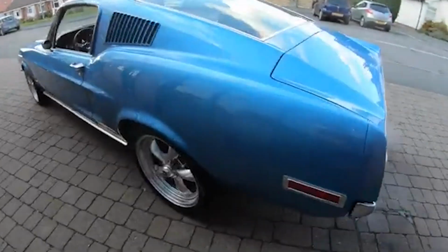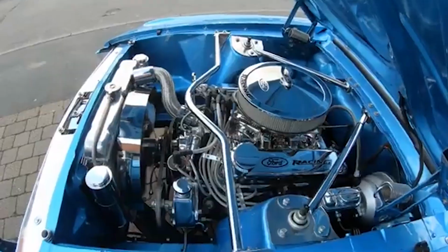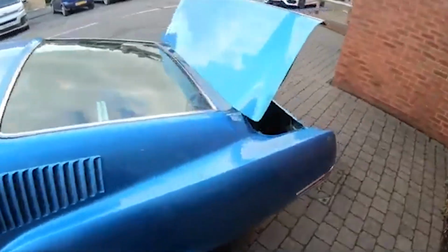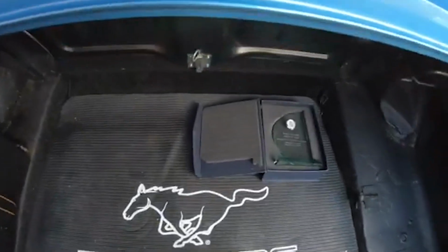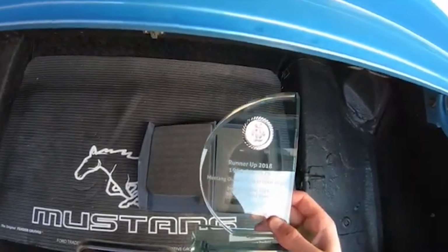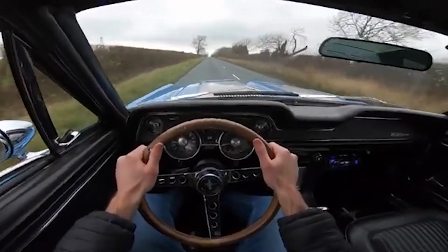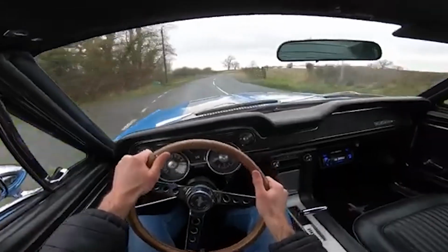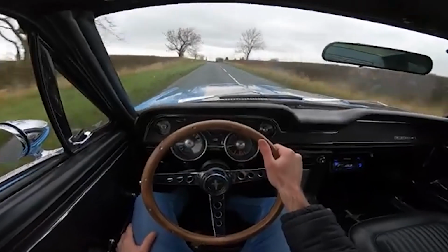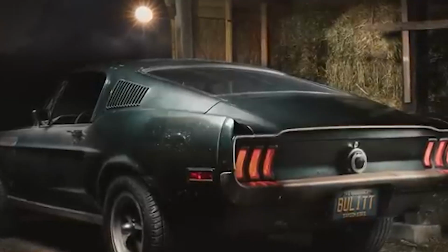When it resurfaced decades later in Mexico, skeptics questioned if it was really the Bullitt car. What proved it? Subtle details, reinforcement welds, unique modifications, and matching film footage scars. Mustang experts authenticated it despite the missing plate. Collectors today see this as both terrifying and thrilling. Imagine owning the world's most famous Mustang, but with no VIN to prove it.